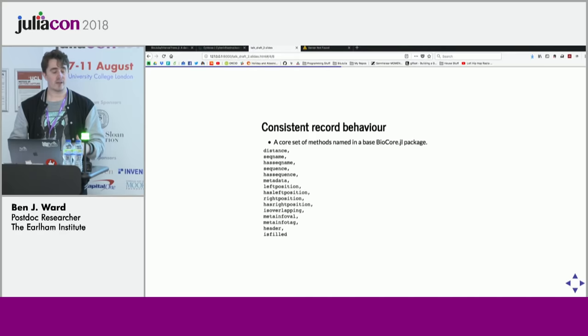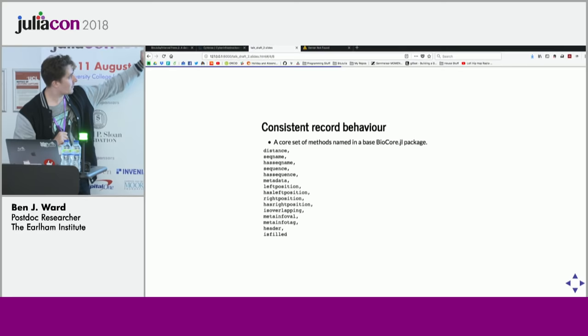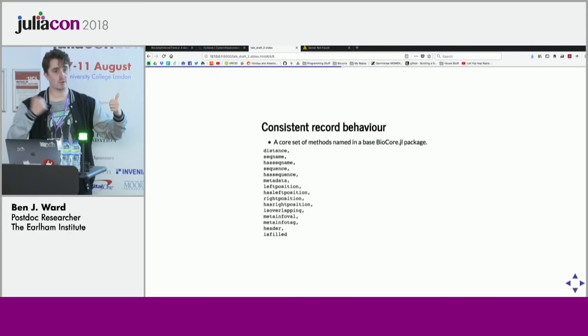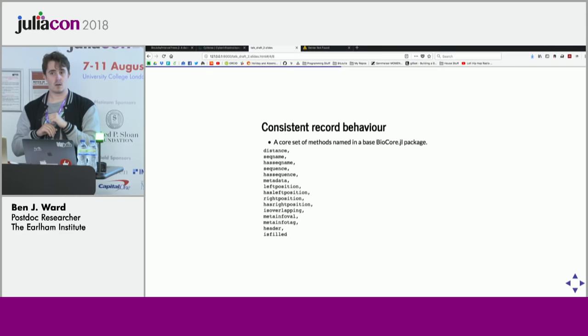And we have a core package called BioCore, which has many, many method names, which sort of define the core API. So there are a set of functions such as distance or sequence name, sequence, left position, right position. And now, whenever you want to do anything with any file format, if that type of record supports that concept, then you can just use those methods and you don't have to worry about the format anymore.